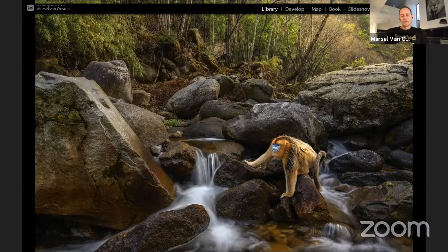otherwise I would never be able to take a shot like this, because to get this amount of blur in the water, you need to shoot at approximately half a second. But if you shoot this at half a second, your subject is not going to be in focus. It's going to be blurred. So this is why I decided to shoot the subject first and then change my settings to landscape settings after it had left the frame.